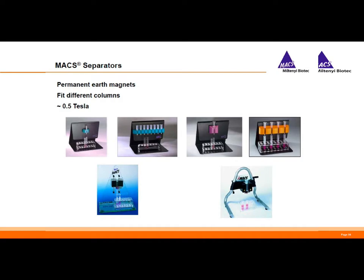The VarioMax can be used with all the positive columns, our LS and LD columns that come with these separators. And then our SuperMax can be used with pretty much any column. But for most purposes, these separators are what is needed for the researcher.